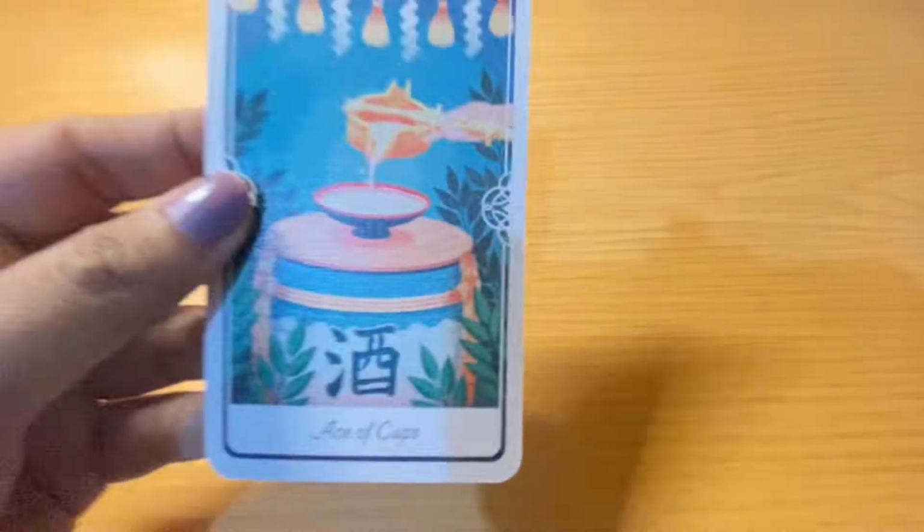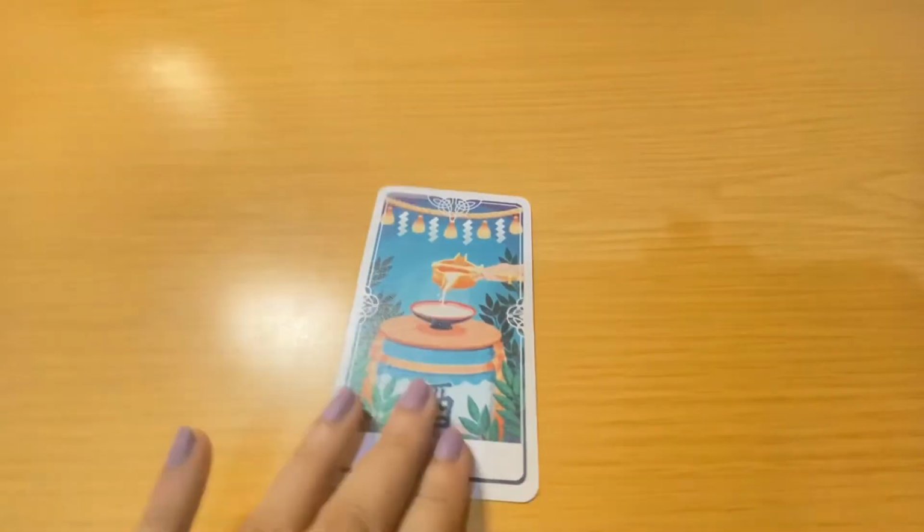Oops, card fell. Let me grab it. Okay, why does it have to fall in such a place where my hand can't reach? Okay, got it. All right, we have the Ace of Cups.